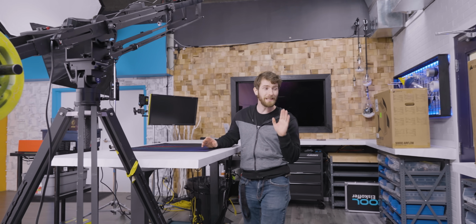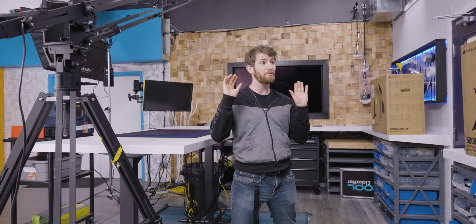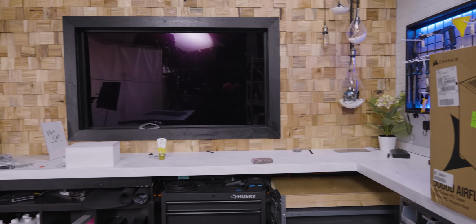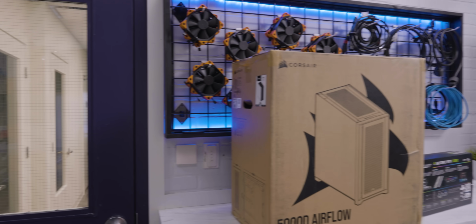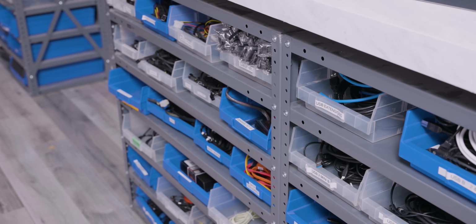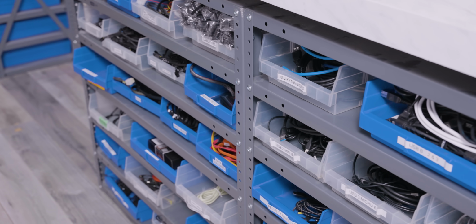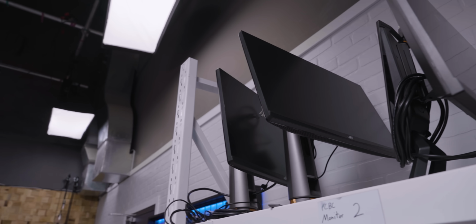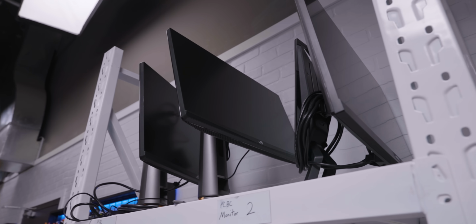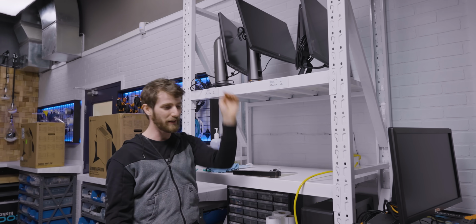Although we call this the PC build corner now that we have a proper workshop. So the main changes here: our aesthetic. Matthias redesigned it with new wraps on the countertops, much better storage for tools, water cooling fittings, all the cables that we need for building computers and testing them, and this handy dandy rack so we don't constantly have to go bother them when we need a monitor for a test station or whatever the case may be.